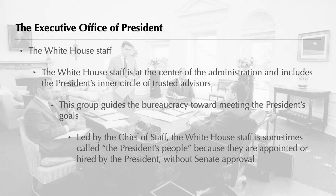Some presidents like having several staff members report directly to them on issues relating to the executive departments and independent agencies. Other presidents have depended on one powerful chief of staff to whom other staff members report. The staff includes a chief of staff and other key advisors, press secretaries, legal experts, speechwriters, office workers, and researchers. The White House staff may truly be called the president's people because all of its members are appointed or hired by the president and do not need Senate approval.